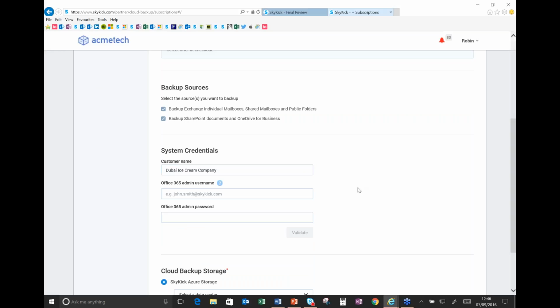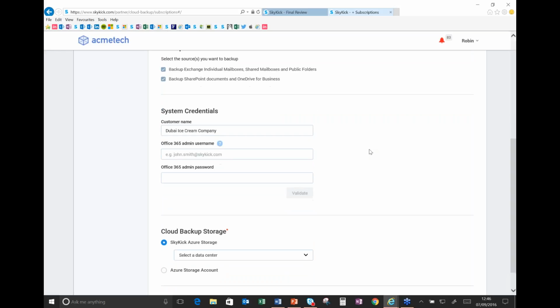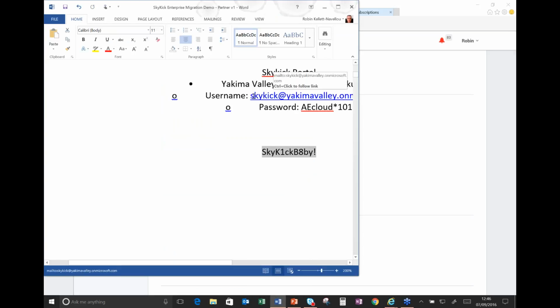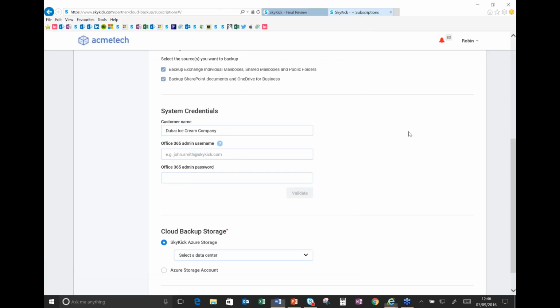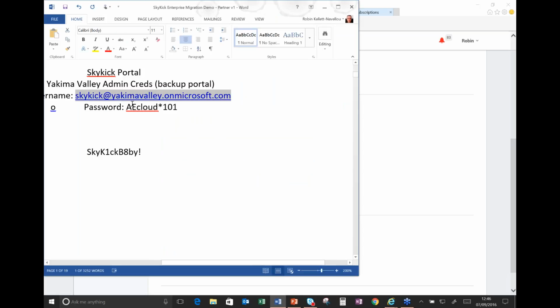and we now want to actually discover what they've got on their system. So they might have made some changes. We can do it as part of an existing migration, or you can do it as a standalone project. Today I'm going to do it as a standalone project. I'm going to find out what they've got, and I need the admin credentials to do that, and typically you will have those for your customers, of course.